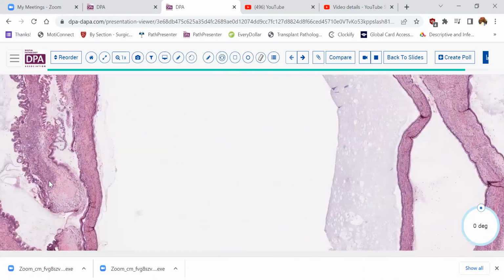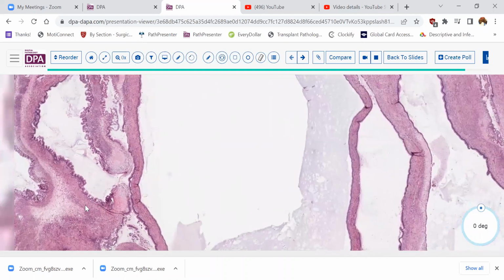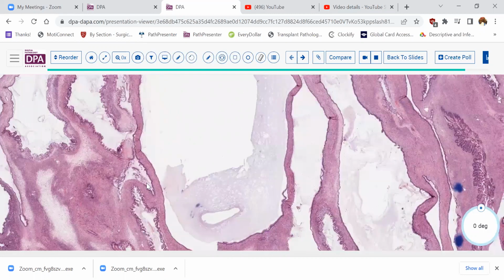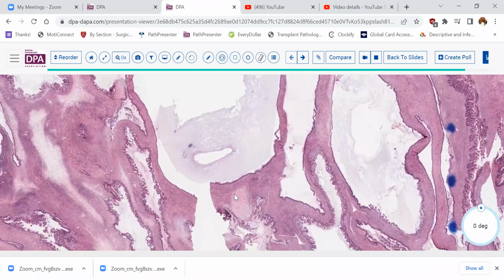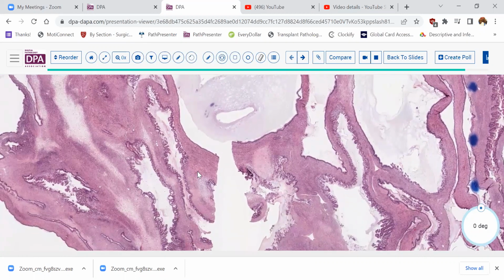And of course, our discussion centers around how much more should they do? Is this a primary neoplasm? Is it a secondary neoplasm from another site? Because as you know, mucinous neoplasms can be quite variable in terms of their presentation.